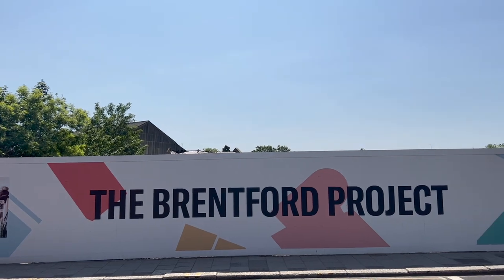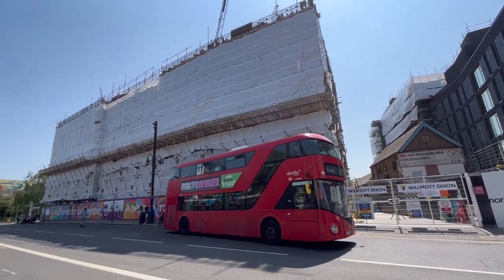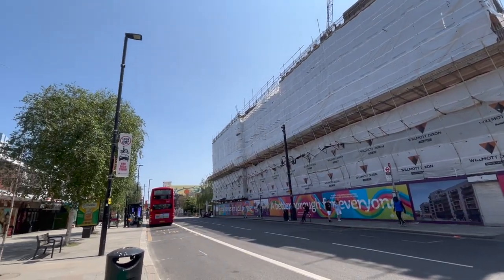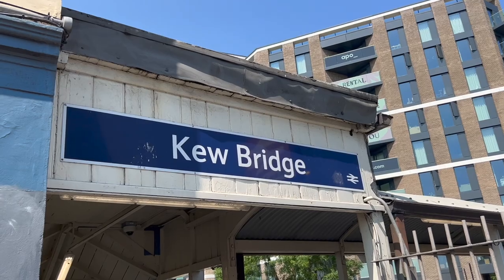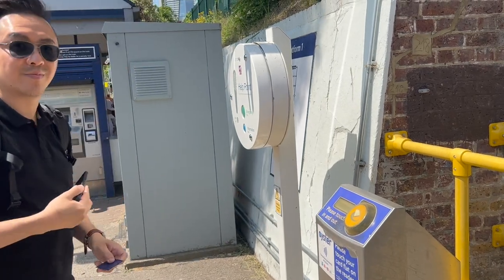Brentford was among the best places to buy a home in London in 2020, according to the London Evening Standard, with a regeneration plan to bring thousands of new homes to the Zone 4 area with fast trains to Waterloo from nearby Kew Bridge. So let's take a look around.